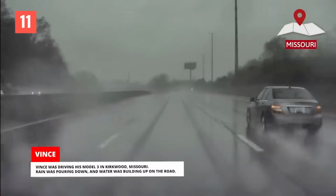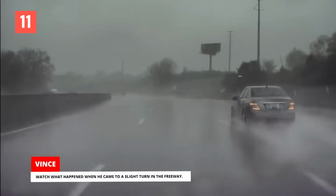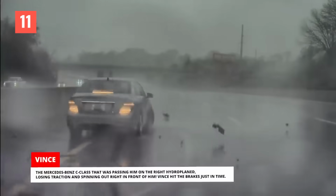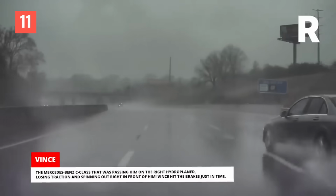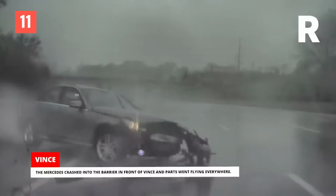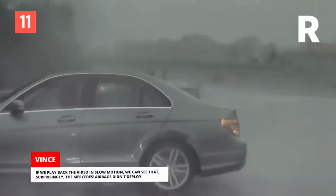Vince was driving his Model 3 in Kirkwood, Missouri. Rain was pouring down and water was building up on the road. Watch what happened when he came to a slight turn in the freeway. The Mercedes-Benz C-Class that was passing him on the right hydroplaned, losing traction and spinning out right in front of him. Vince hit the brakes just in time. The Mercedes crashed into the barrier in front of Vince and parts went flying everywhere. If we play back the video in slow motion, we can see that, surprisingly, the Mercedes airbags didn't deploy.